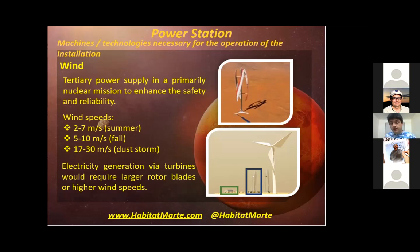So, in order to generate electricity as efficiently as possible, we will have to make our turbines much bigger than the ones we have on Earth, taking into account that the wind speeds are much lower, approximately one third of the wind speed we have on Earth. Therefore, we will have to develop much bigger windmills as well as much bigger turbines in order to generate energy.